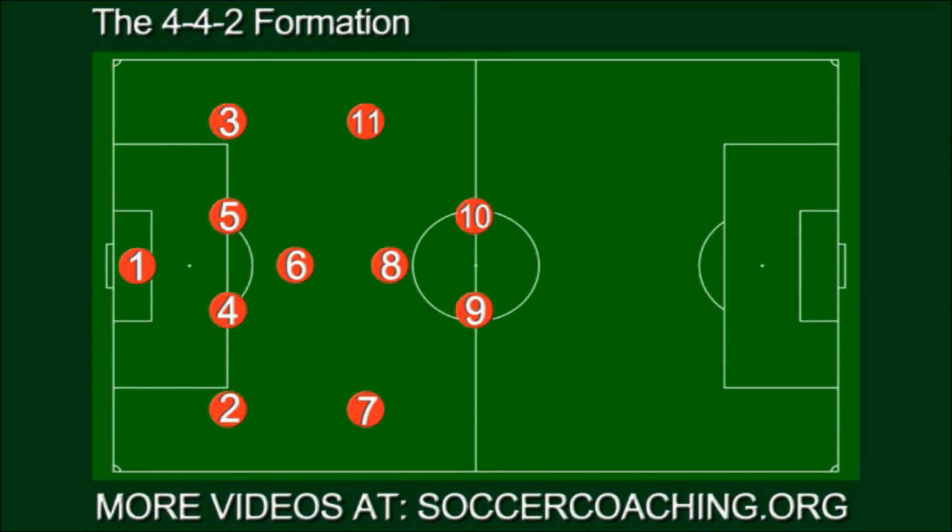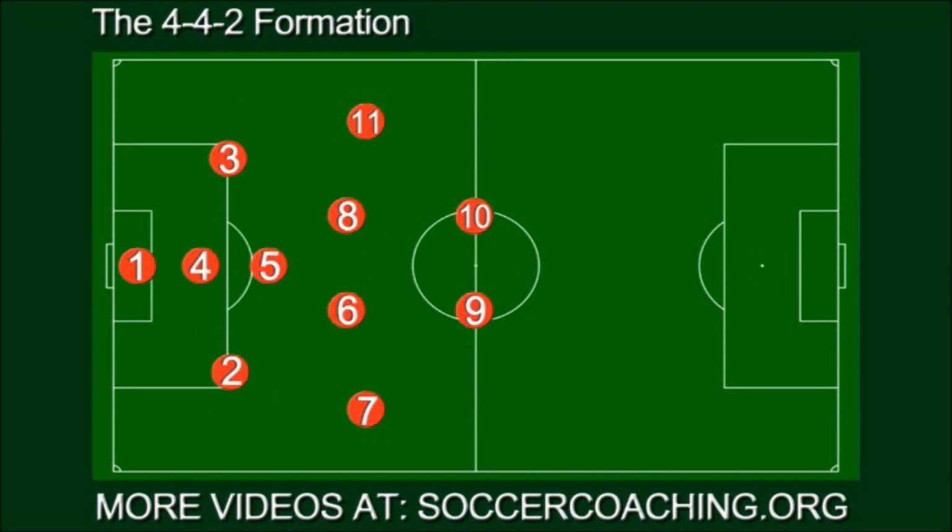In the 4-4-2 formation, it's also common to have a defensive midfielder and an attacking midfielder. This is what they call the diamond formation. The defensive midfielder is charged with breaking up the opposition attacks, and when his team is on the back foot, he can become an extra member of the defense. In the 4-4-2, it is also common to have a sweeper and stopper combination in defense.